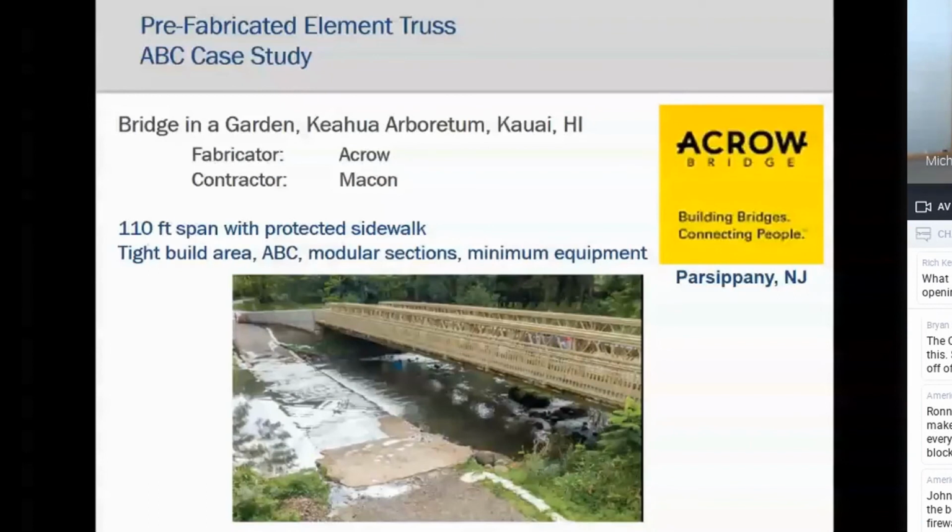Our final case study bridge will be a bridge built with accelerated bridge construction using prefabricated elements in an environmentally sensitive area where conventional construction would not work. And I know I'm going to mispronounce these names since I don't speak Hawaiian, but the Keahua Arboretum in the Keahua State Forest in Kauai, Hawaii, I got through that at least, is home to native plants and vegetation enjoyed by locals and tourists for picnicking, swimming, hiking, biking, horseback riding.